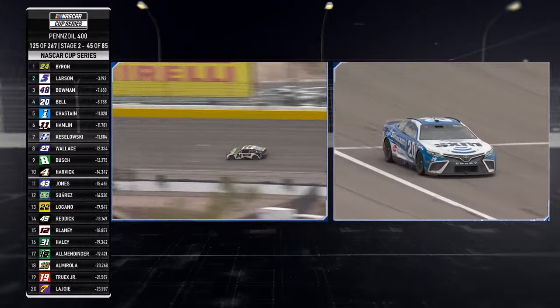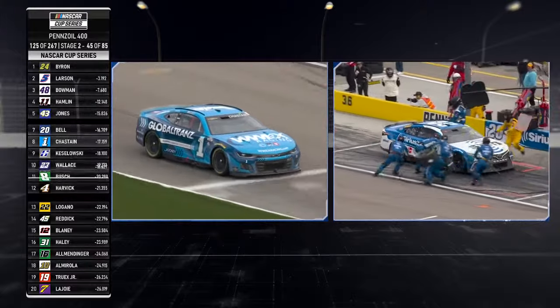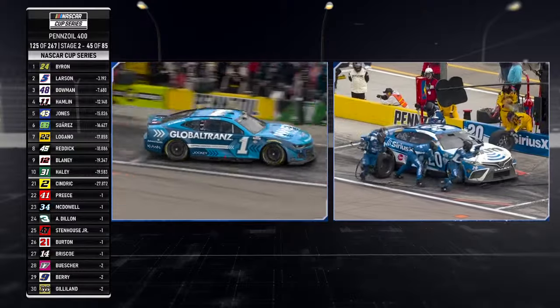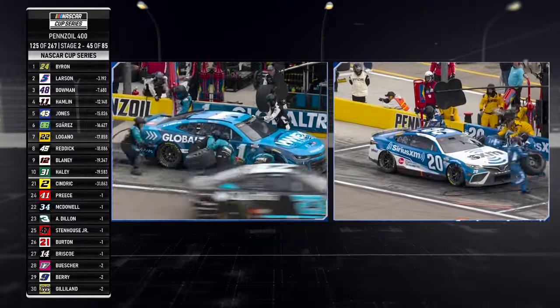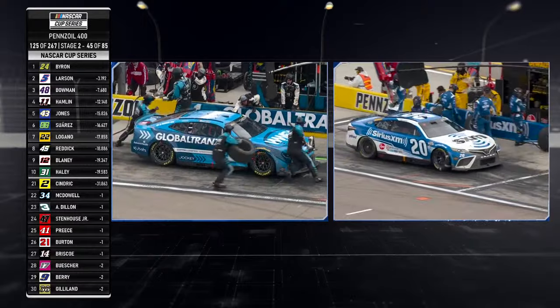Christopher Bell is in. He's going to give up a top five spot. Christopher Bell was just a little bit too tight that last run to make time at the end. He needs a little bit of help to make the end of the run better. And the one car, Ross Chastain, that car was loose a run ago. Now it is swung back to tight. They're bouncing around back and forth with it.